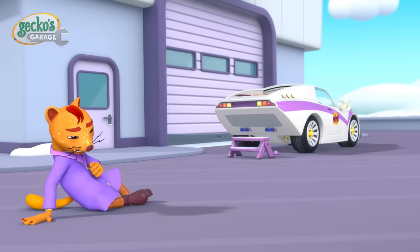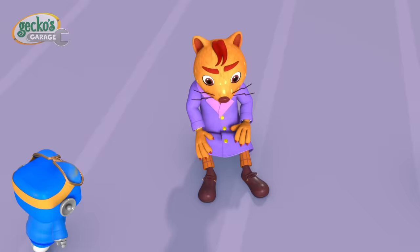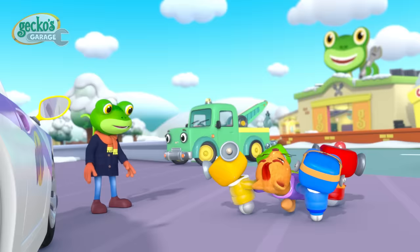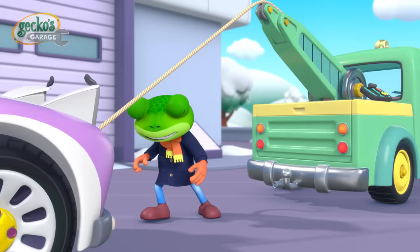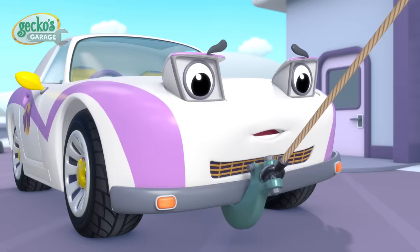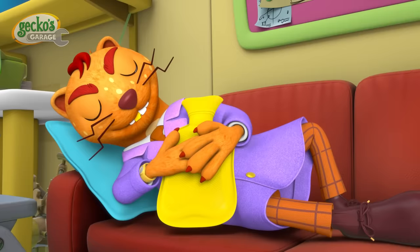Oh, Mr. Weasel, you and Sly need some help. Let the mechanicals take care of you, and I will look after Sly. Go, go, mechanicals! What's going on? No! Put me down! It's okay, Sly. We'll take you back to the garage for a little checkup. Leave me alone, trash cans! Well, if you insist, I think I need some grapes too.